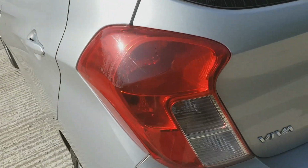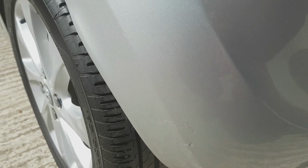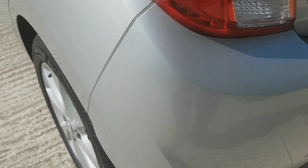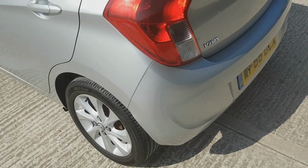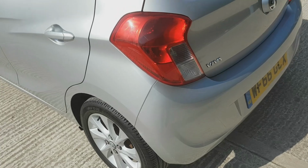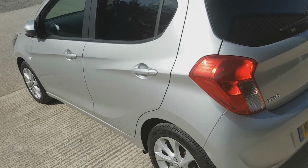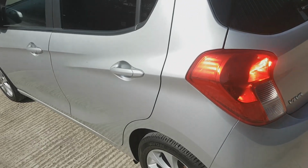Going into this corner of the bumper, there is a very minor mark down here in the corner, which has been touched in. It's at an angle where, to be honest, you wouldn't normally see it, but we like to point out every single little mark for those of you, like I said, that might be distance purchasing. A lot of what we're going to point out is stuff you really wouldn't see if you're looking at the vehicle normally, but we're going to go out of our way to point them out to you.